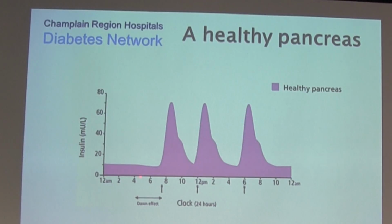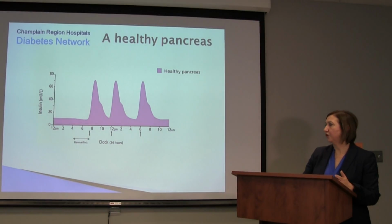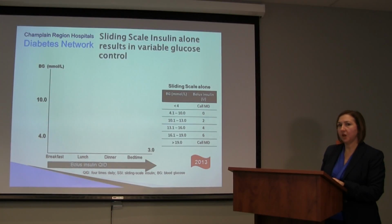And then when we eat, the pancreas will magically make just the right amount of insulin to deal with the bolus of food that contains carbohydrates. So we produce a bolus of insulin every time we eat to handle that extra sugar, and then we go back to our basal amount. And this happens every time that we eat. We have to remember that when someone has diabetes, the system is broken. They require medication or insulin to handle the basal amount of insulin and also the bolus of food that they're eating. So when we're using a sliding scale, this is not what we're doing.